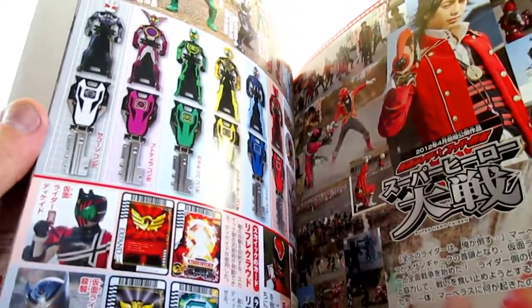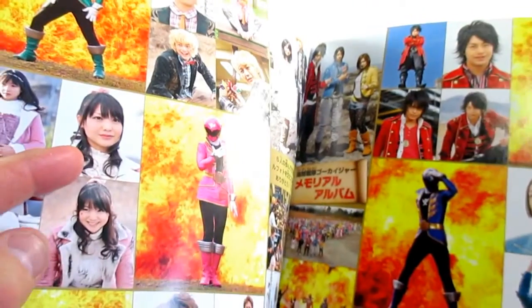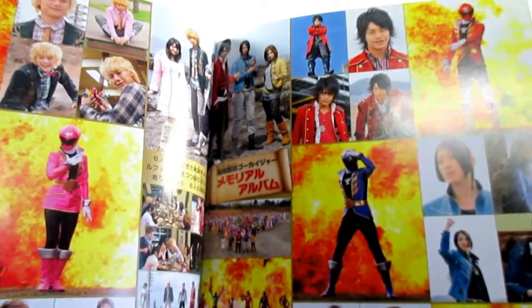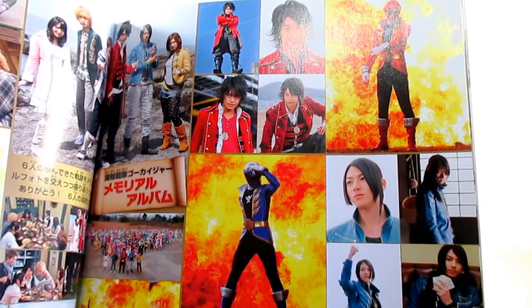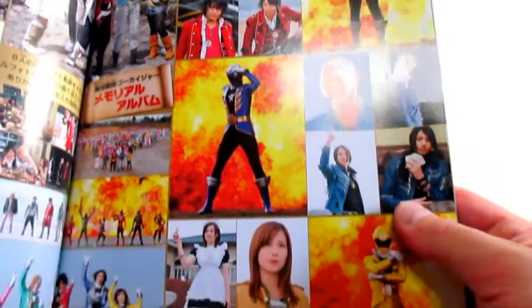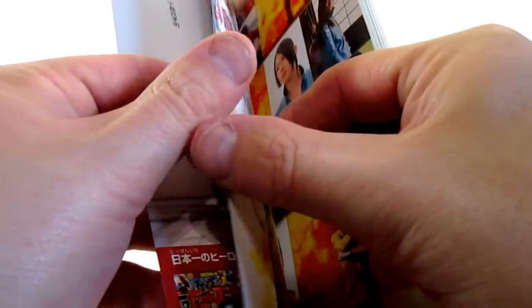On the next page, page 108, 109, 110, and 111 pretty much shows us images in the show, and pretty much of the Gokaigers, the senpais that we've seen in the show, you know, past Super Sentai cast members that appeared in the show, and so on is what I mean. So here's page 108, then here's 109, and then 110.